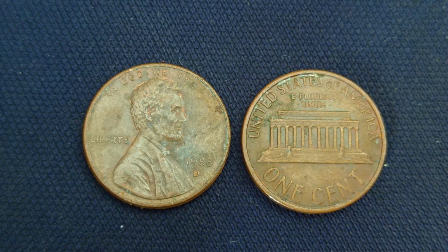Now moving on from that transitional error, we should also discuss the full spectrum of other mistakes that can occur on 1988D cents, because minting errors come in many forms, ranging from double dies where the design elements are struck twice in slightly offset positions, to off-center strikes where the coin blank was not properly aligned with the dies, to broad strikes, clipped planchets, die cracks, cuts, and even struck-through errors where foreign material interfered with the striking process, and all of these errors can add significant value depending on their severity, eye appeal, and rarity.